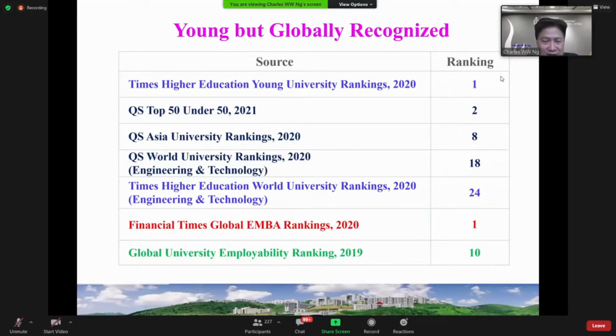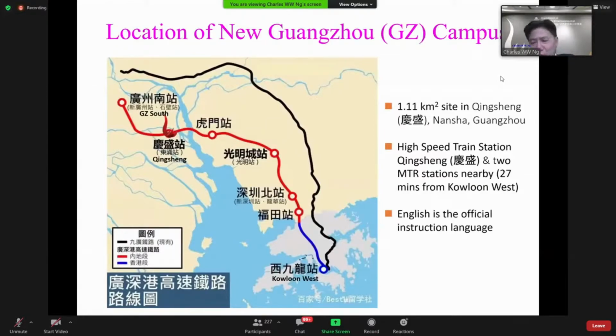Although we are young, we are highly ranked by two of the largest ranking agencies in the world. In Times Higher Education, for young universities, meaning under the age of 50, we were number 1, and in QS we were number 2 in the world. I will not go into detail on other rankings. One new thing I want to report to you all: we are building a new campus, which is about 2 times the size of our current campus, and is located in Qingsheng here.